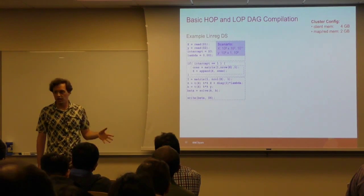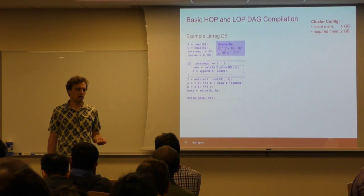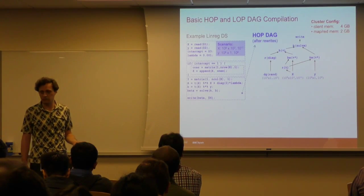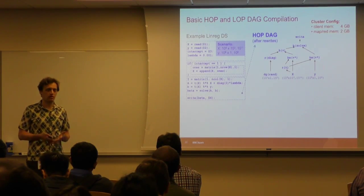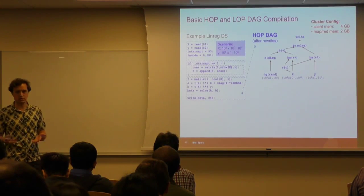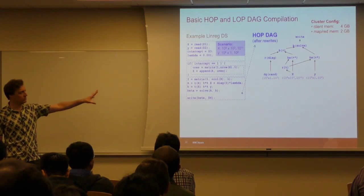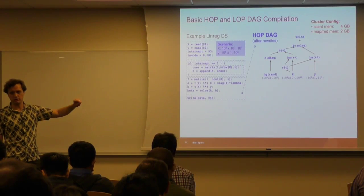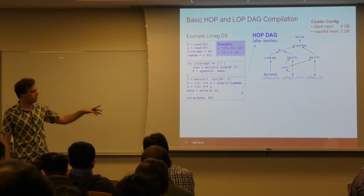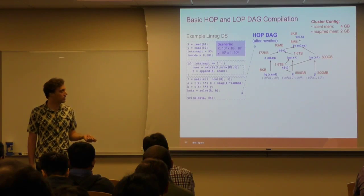The first step of compiling a program like this is to break it down into basic blocks. And then for each basic block, we construct a directed acyclic graph of high-level operations. We call this a hop DAG for short. Now, this directed acyclic graph goes through a series of rewrites, such as constant folding and algebraic transformations, which I'll show you in a moment. Here we're showing the DAG after those rewrites, because we want to get to the crucial cost-based portion of this stack, which is where we take that graph of high-level operations and we label it with data characteristics.